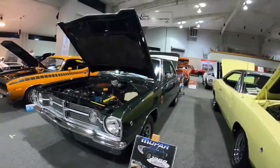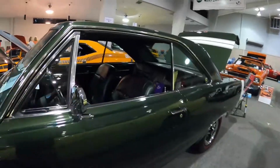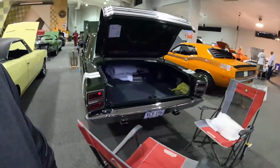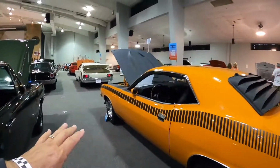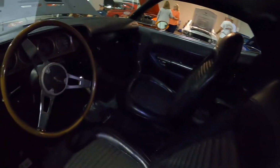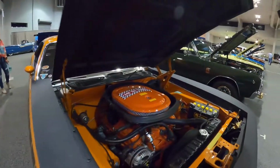Alright, what do we got here? We got a 1968 383 4-barrel Dodge Dart. Got a Scooby in the back seat. All right, how about a 1970 Plymouth Barracuda? I like the striping on this one. I think. Yeah, I think I do. 346 pack. Looks good. It's real good.